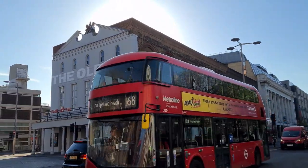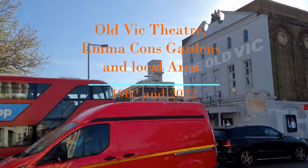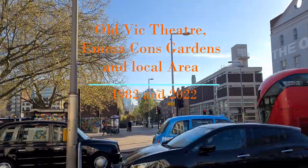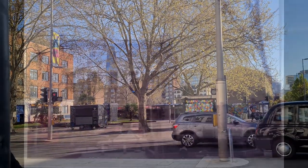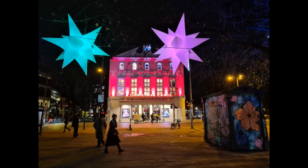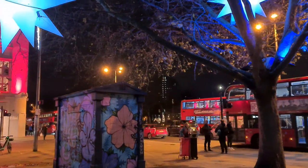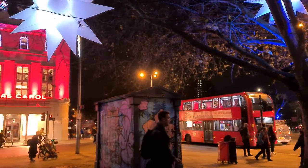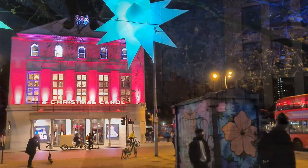The Old Vic Theatre London, Emma Cons's Garden and surrounding area in 1982 and 2022. What has changed and what has stayed the same? This picture of the Old Vic was taken in 1982. These views are from Christmas 2021 and Spring 2022. It is staggering what has changed, especially considering the Old Vic is a listed building.